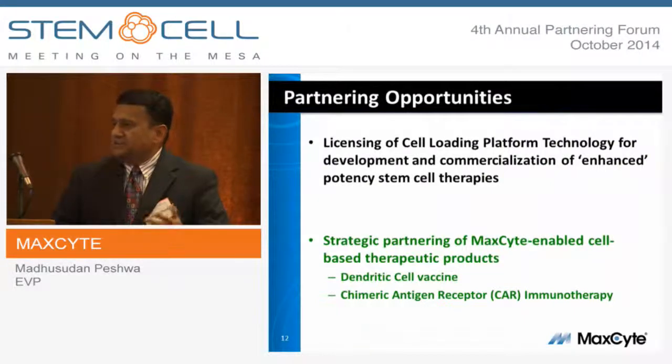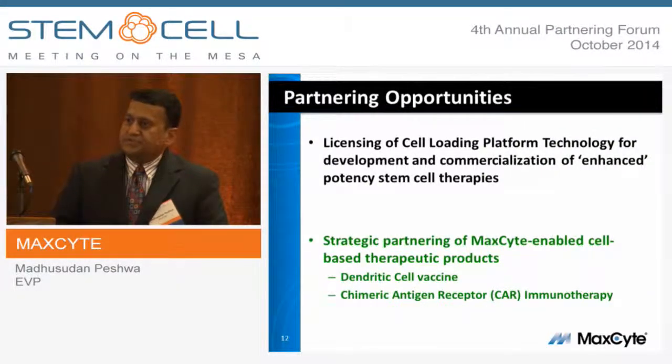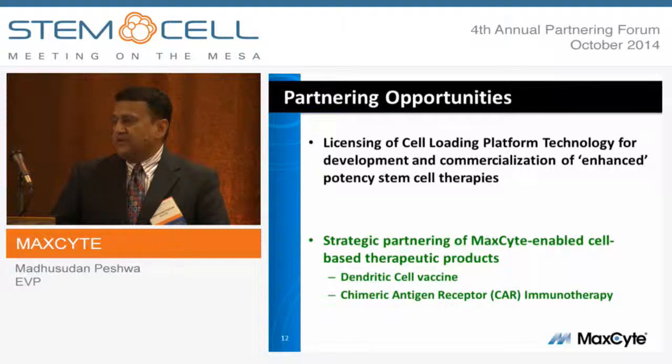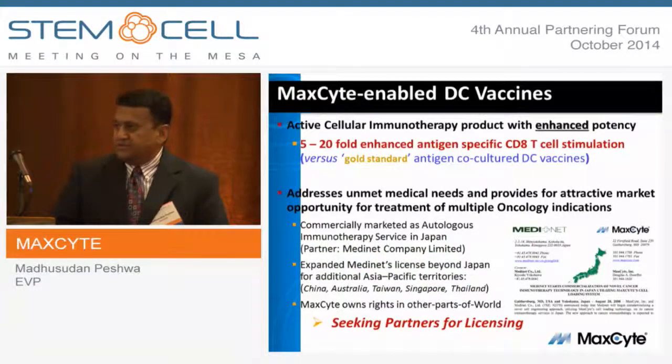So in addition to licensing the platform technology, we ourselves are involved in developing certain niche therapeutic opportunities that we're very excited about. One such opportunity is in the area of autologous dendritic cell vaccines as active cellular immunotherapy. This is commercially marketed by our marketing partner in Japan called Medinet.